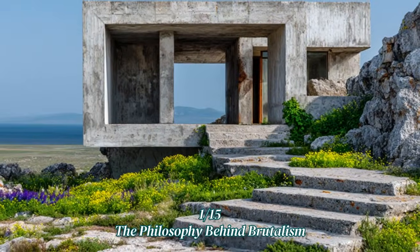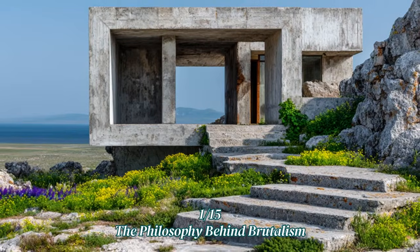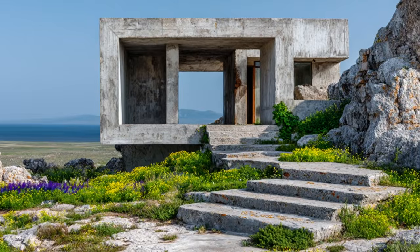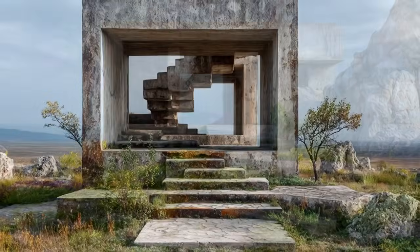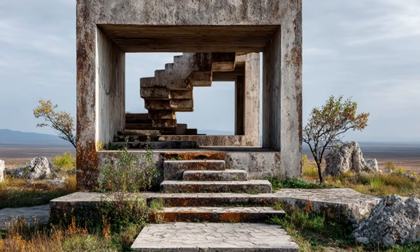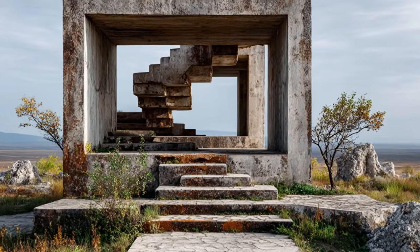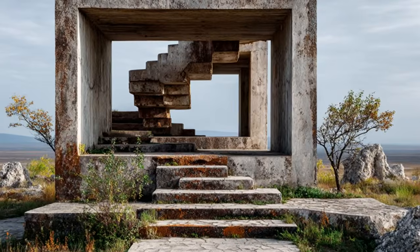Brutalism is often misunderstood. Characterized by its use of raw concrete and stark geometry, it originated in the mid-20th century as a bold response to the ornate styles that came before. While some see it as cold or oppressive, architects and designers today are reimagining it as a canvas for warmth and innovation.